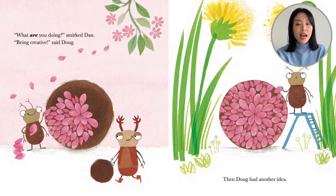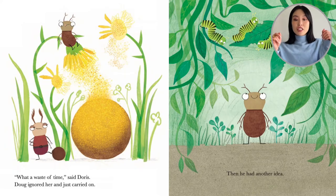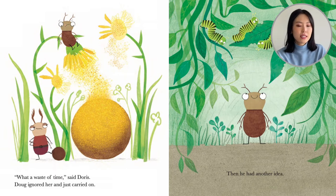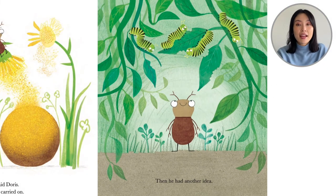Then Doug had another idea. It looks like some of the pollen is falling on him. Shick, shick, shick. He jumps on the flower. The pollen's falling down. What a waste of time, said Doris. Doug ignored her and just carried on. Then he had another idea.